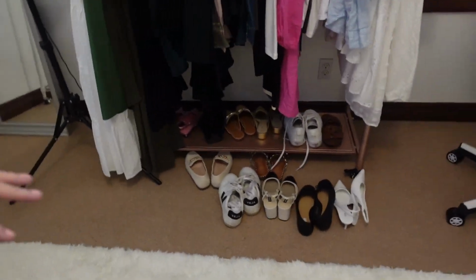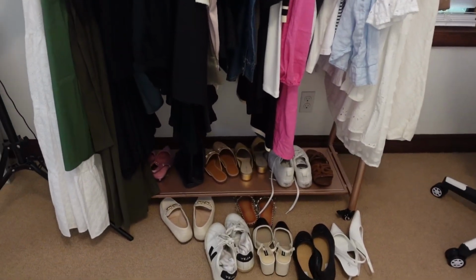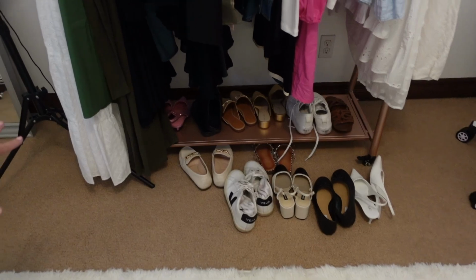My gifted shoes are all down here. All of these are gifted shoes. My own shoes are in the other room, in my bedroom closet. I try not to mix them because my own shoes are old and crappy looking, to be honest, and they don't really deserve to be on camera. But anyway, that's that. And I need a place to show those off as well.